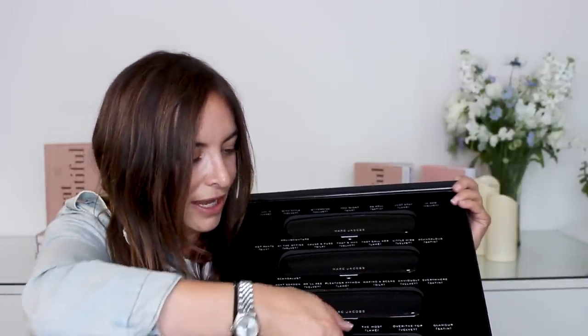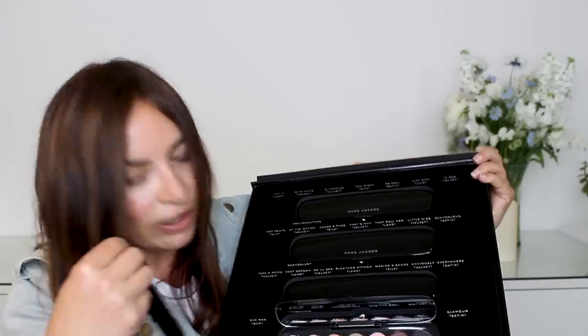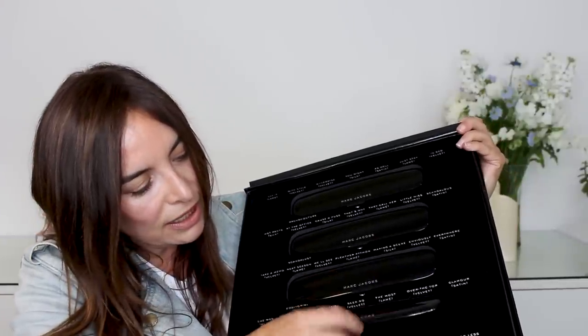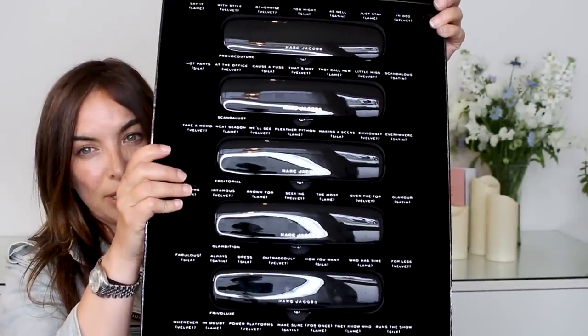And then obviously you get these little eyeshadow palettes, which are really quite lovely. And they come in all different colours, so everyone is different. Really handy if you're into browns or you're into mauves. But that's super special, right? So thank you so much, Marc Jacobs, because they're always a massive supporter. They always send me amazing things. Thank you, Marc Jacobs Beauty.